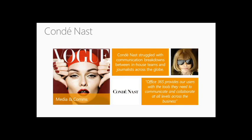The next one is Condé Nast. Condé Nast are a global magazine publishing organisation. They have Vogue, Tatler, GQ, and lots of other magazines under that. They've got about 6,000 people worldwide, but their biggest problem was that they had quite a lot of Apple Macs in their organisation, and whilst their current systems worked fine, they needed something that worked a little bit better than what they were currently doing.